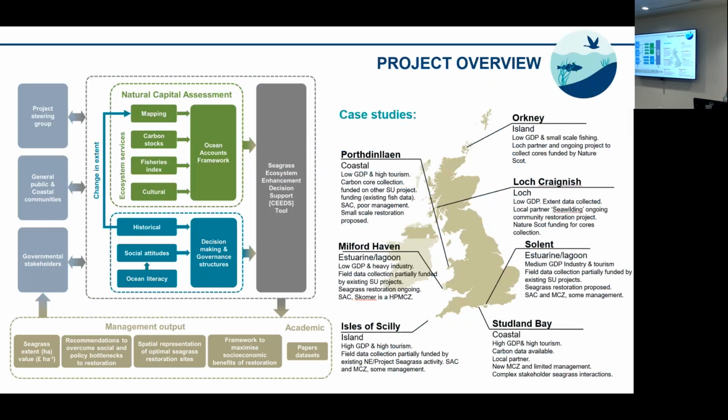So we'll start with a project overview and a schematic. We've got 4 objectives within the project: to evidence the value of seagrass restoration by conducting a national seagrass natural capital assessment; to understand the role of the social factors and governance structures in seagrass management and how those can be used and improved to support the restoration of seagrass; identifying optimal intervention locations for seagrass restoration that would maximise the benefits and ecosystem services it provides; and finally to create a novel ecosystem services coastal enhancement decision support tool, which is called SEEDS.